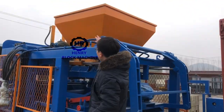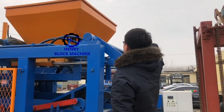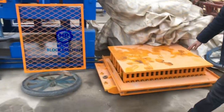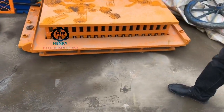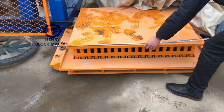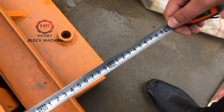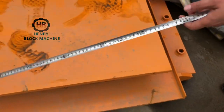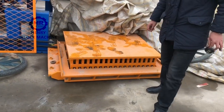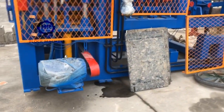Okay, over there is the material hopper for holding the concrete material. Normally it will be connected with the conveyor machine up to the material hopper to feed in the material. And over here is the mold. You see the mold size, I will measure for you. It's about 1.3 meters by 1.4 meters. So it's a very big size. Because yesterday was raining, it's a little dirty. I will show you the detail.